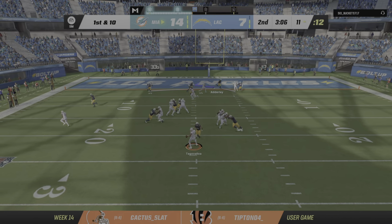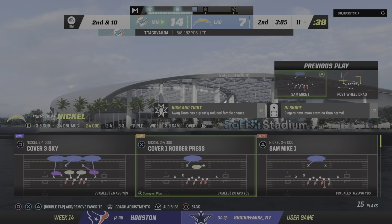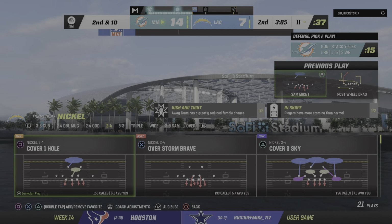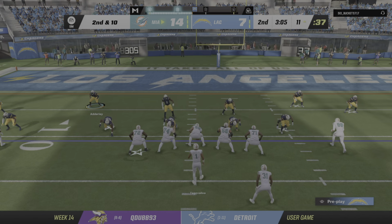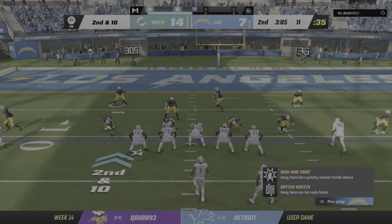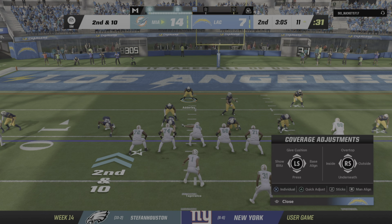Tua setting up shop to throw again. Ball hit as he throws there, incomplete. That certainly appeared to be a play call where they were just trying to make second down, second and short. I think they thought the coverage was off a little bit more than it was. Nice job there pressing up on it and forcing the incompletion.